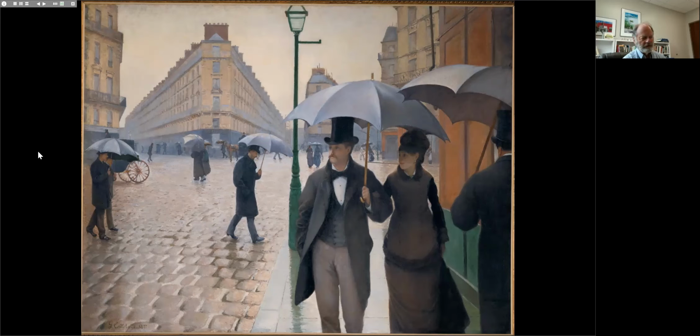His financial resources allowed him to be an organizer and a patron for the group, often paying for the rental of the spaces they used to exhibit, and acting as an organizer to pull all the different energies and resources together and make the exhibition happen. This painting, which is called Paris Street Rainy Weather, was exhibited in 1877 at the occasion of the third exhibition, and it was the biggest and most attention-getting work in the exhibition.